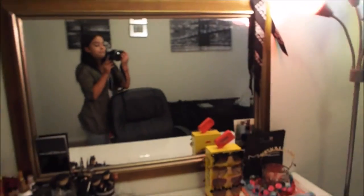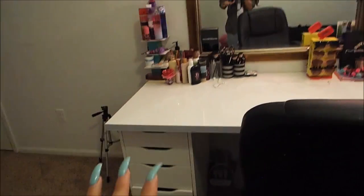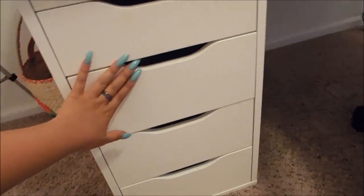And then I just have my mirror right here. There's me. This is just kind of like an outlook on it. And I got this vanity from Ikea, and it's called the Gloss Tabletop with the Alex drawers. And I could also make another video on my makeup collection and vanity tour, but these are just basically my drawers right here. On the top right here, I just keep my everyday makeup, you know. And yeah, that's basically everything in the drawers. I could get into another video with that.